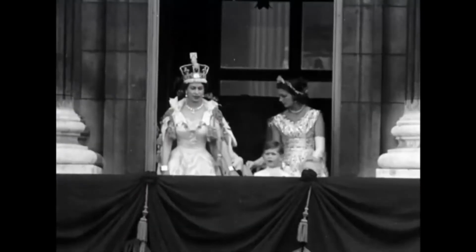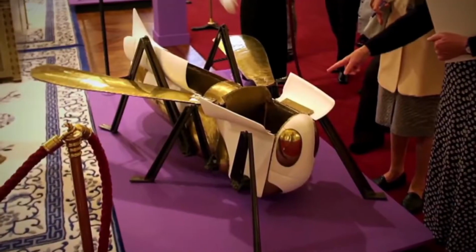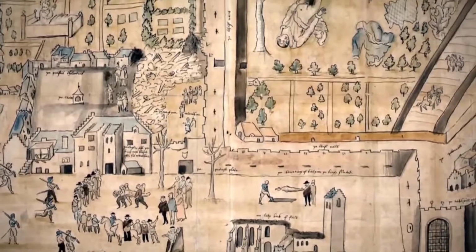Uncover the secrets sewn into the Queen's most iconic outfit. Hartnell actually added a wonderful secret detail, which is a little four-leaf shamrock. We discover the most bizarre palatial presents the Queen has ever received. She was given a crocodile, and Sir Martin Charteris, her private secretary, had to put it in his bath on Britannia. And we reveal the castle with the 16th century murder mystery that went horribly wrong.